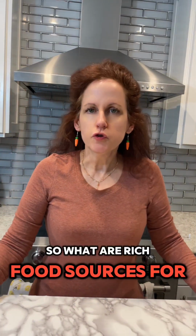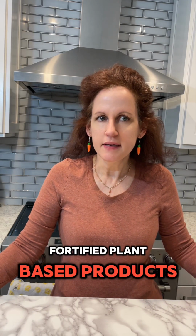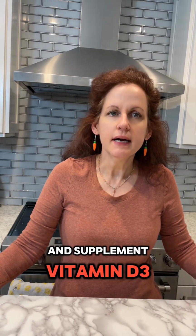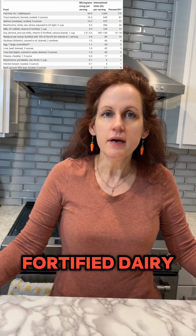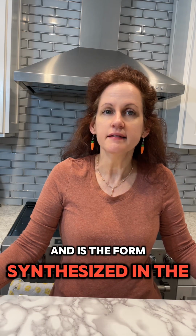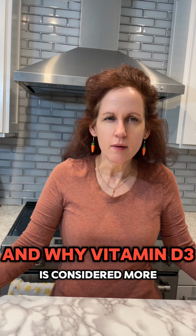So what are rich food sources for vitamin D2? Well, they're found in mushrooms, fortified plant-based products, and supplements. Vitamin D3 rich food sources are fatty fish, eggs, fortified dairy, and is the form synthesized in the skin through sunlight exposure.